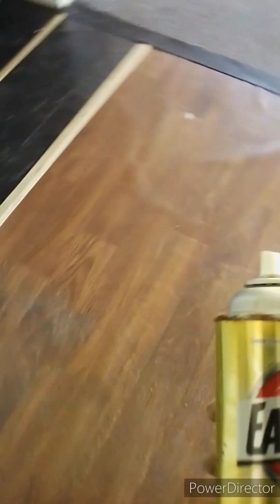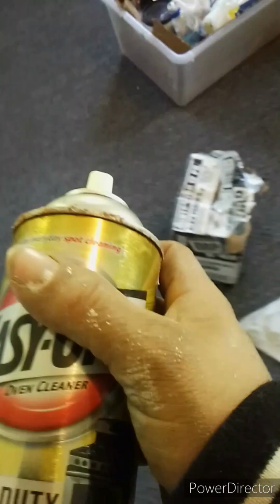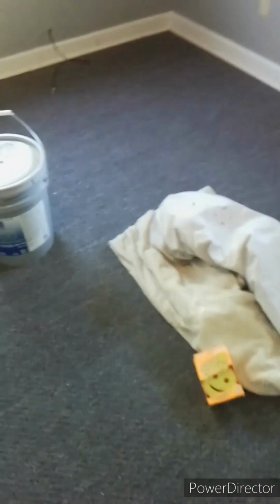Easy-Off heavy duty oven cleaner, right? If there's ever a time you want to get oil-based paint off something, you take this stuff right here, spray it on, and wipe it off, and it'll wipe it clean. Just a little trick I learned a long time ago when I first started painting. And I also got some stuff called Dirtex. You get it from Sherwin-Williams. Any overspray off windows, everything, works like magic.